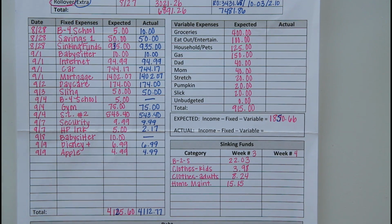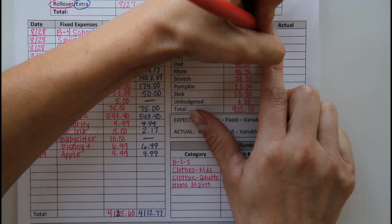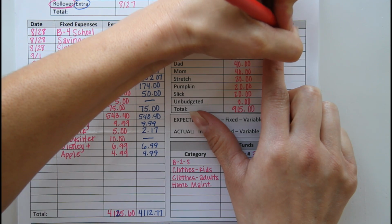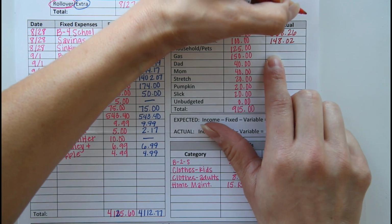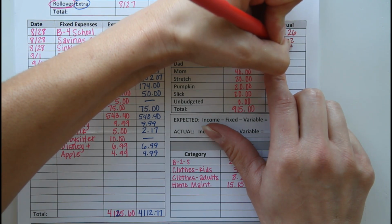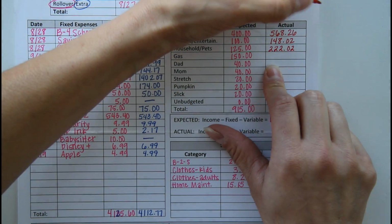Now what we'll do is come over to our variable expenses. I'm going to be using a lot of red for this one, you guys. We were over a lot. Starting first with groceries, we spent $568.26. Eating out was $148.02. Household and pets was $222.02. I bought 2 bags of dog food from Costco.